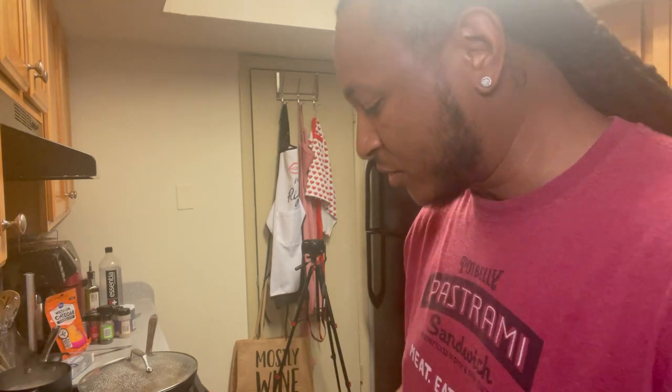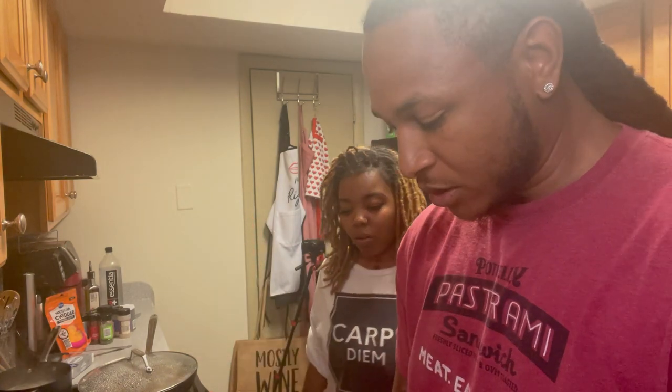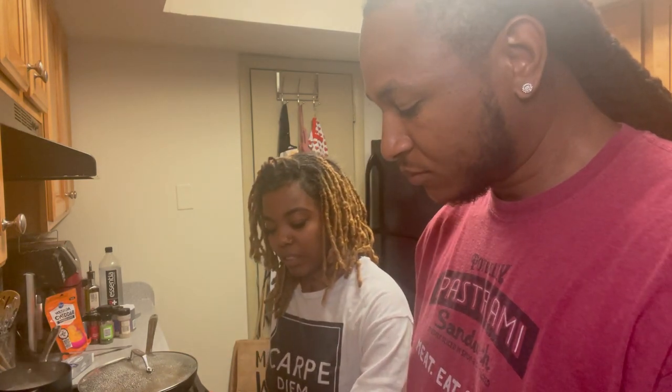Do you want me to cut these up a little bit different? Or more finer? Yeah, small. Even these can be cut a little smaller.